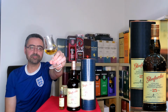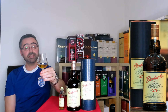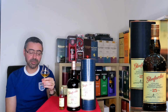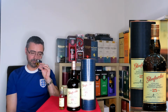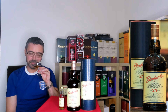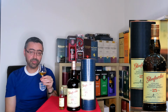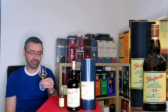Visual presentation: beautiful brown color, not too dark. This means that we have a mixture of refill sherry casks, because a first fill sherry cask would have given a much darker color. On the nose, nice subtle sweet sherry nose. Then dark berries become more intense. Now remember, this is a 25 years old scotch. Don't be hasty when you drink it. It needs at least half an hour to open up.